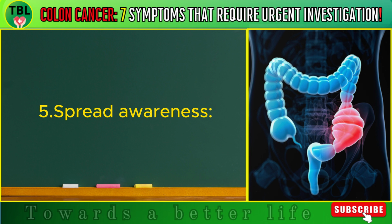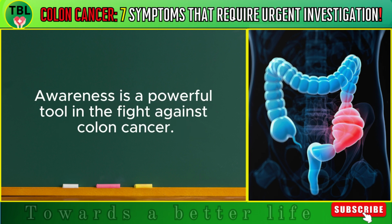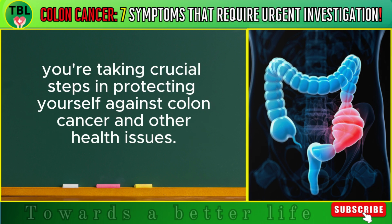5. Spread awareness. Share this information with your friends and family. Awareness is a powerful tool in the fight against colon cancer. Remember, your health is in your hands. By staying informed, paying attention to your body, and seeking medical advice when needed, you're taking crucial steps in protecting yourself against colon cancer and other health issues.